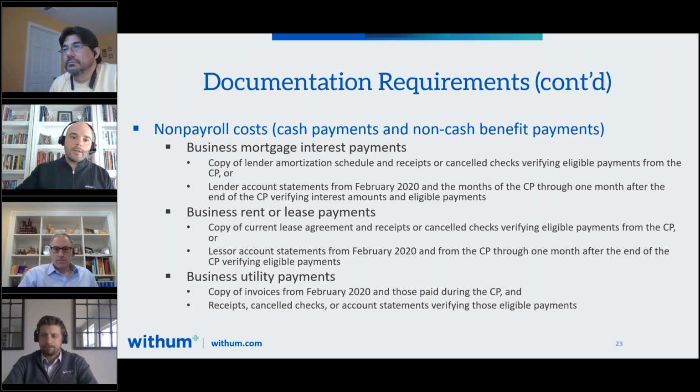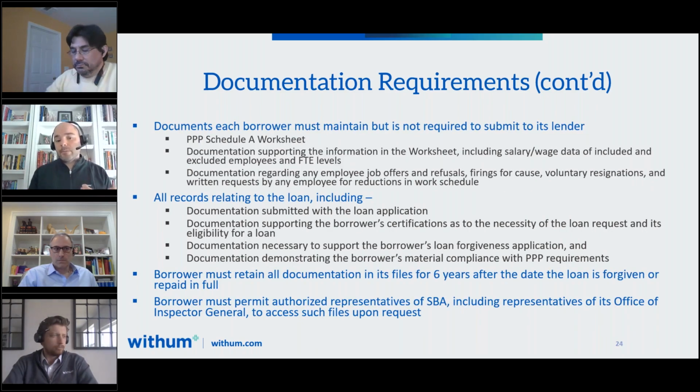So, you should have this information ready at the ready, should the SBA decide to inspect your forgiveness application or a bank decide to ask for additional information. Obviously for those who have loans above $2 million, there may be a higher level of scrutiny than for those below $2 million, but we're just not 100% sure what they're going to do or how ambitious the SBA is going to be when it comes to those things. Keep your documents for 6 years after the date the loan is forgiven or repaid in full. That's an indication that the quote unquote statute may be open for a substantial amount of time after these proceeds are spent. And obviously, keep all of your documentation at the ready.